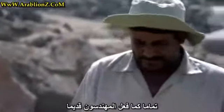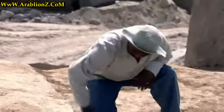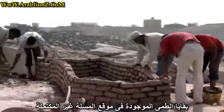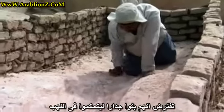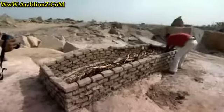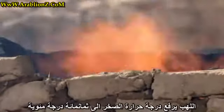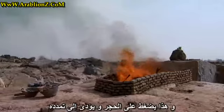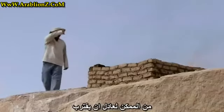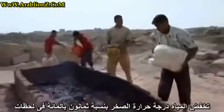Exactly as the ancient engineers did, Adil selects a fault line in the rock. Mud bricks found at the unfinished obelisk site suggest that the ancient engineers built a wall to contain and control the fire. The fire raises the temperature of the rock to 800 degrees. This expands and stresses the rock. After 60 minutes of intense heat, it is safe for Adil to approach. Water causes the temperature to drop by 85% in seconds. The rock rapidly contracts. Ooh. No, it's very hot, very, very hot.